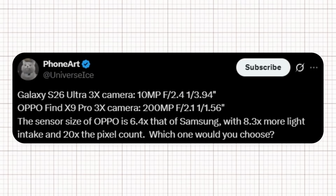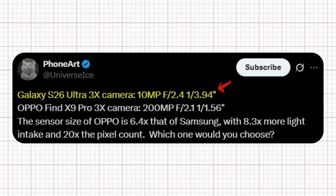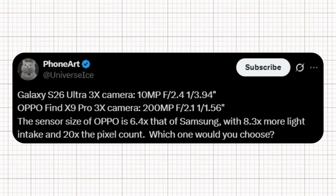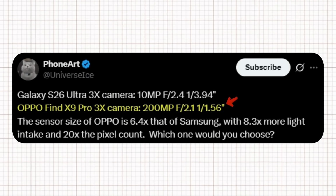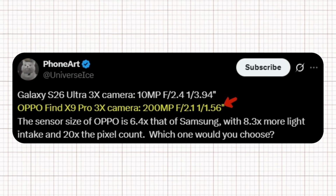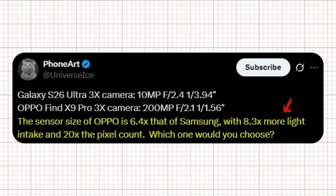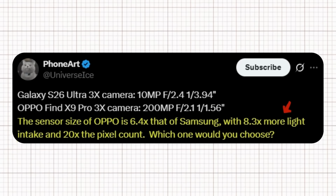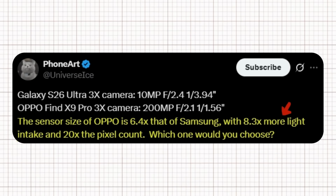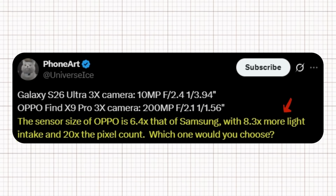According to Ice Universe on X, the Galaxy S26 Ultra's 3x camera features a 10-megapixel sensor with an f/2.4 aperture and a 1/3.94-inch sensor size. On the other hand, the Oppo Find X9 Pro's 3x camera is on a completely different level, boasting a massive 200-megapixel sensor, f/2.1 aperture, and a 1/1.56-inch sensor. Ice Universe points out that Oppo's sensor is 6.4 times larger than Samsung's, allowing for 8.3x more light intake and a 20x increase in pixel count. In simple terms, Oppo's setup promises significantly more detail, better low-light performance, and overall superior image quality.